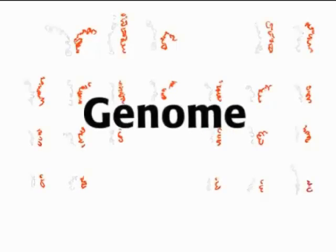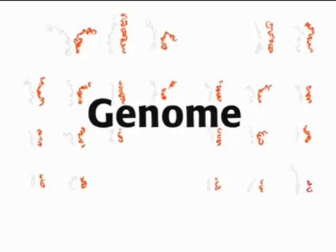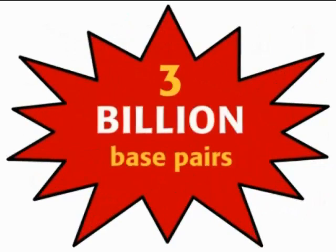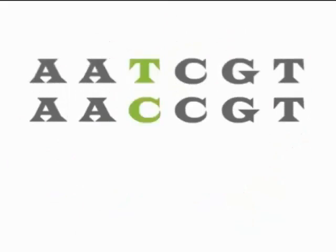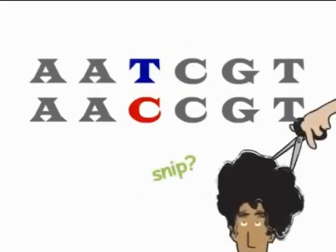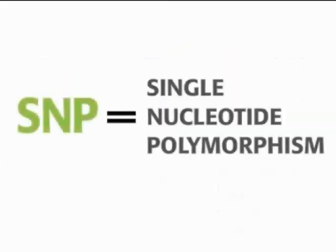An entire set of 23 human chromosomes is called a genome. The human genome is composed of 3 billion base pairs. Variation at a single base pair is called a SNP, or single nucleotide polymorphism.